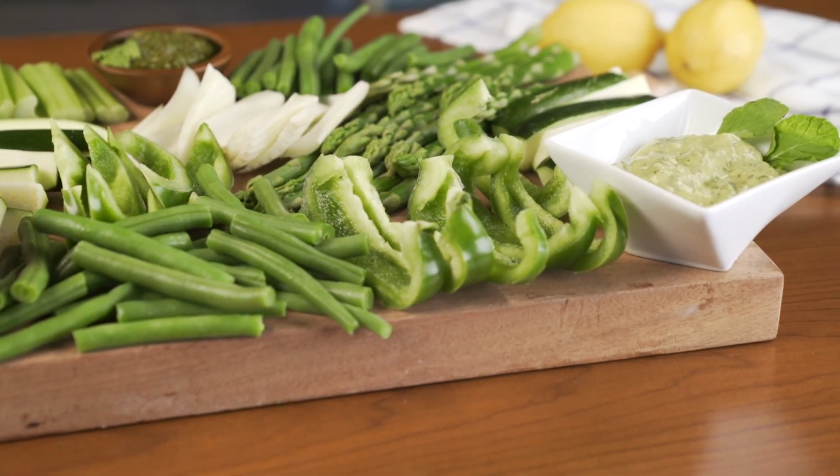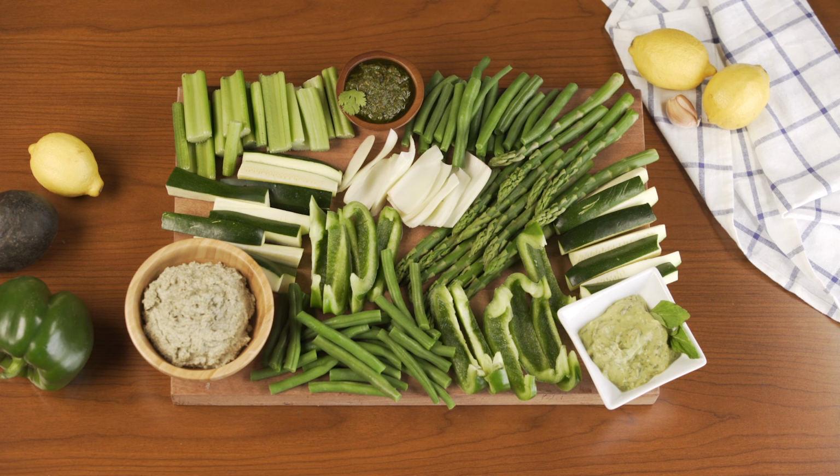And with the dips, you can change it up. The vegetables, maybe during Christmas time, you add in some red bell peppers and you have a red and green themed platter.